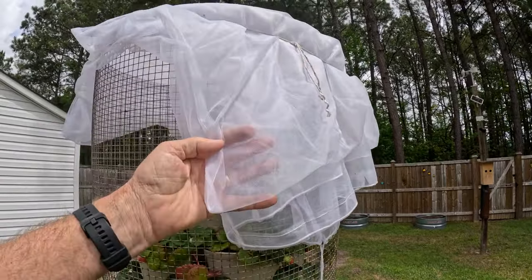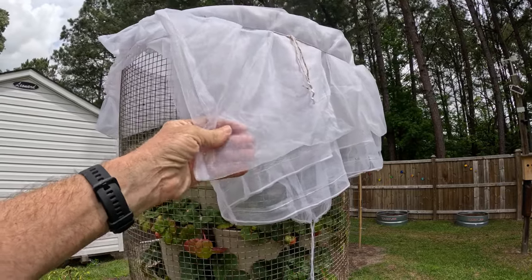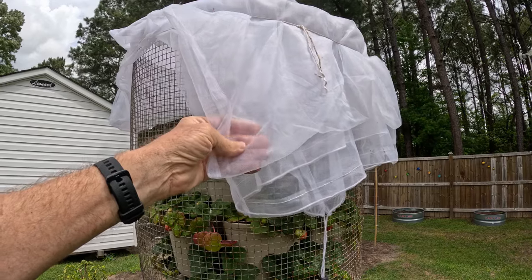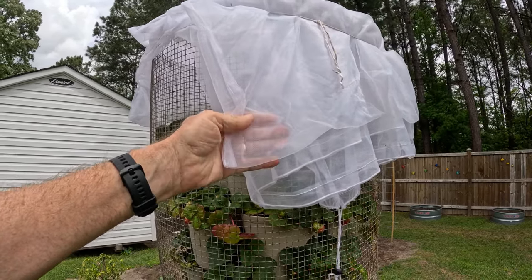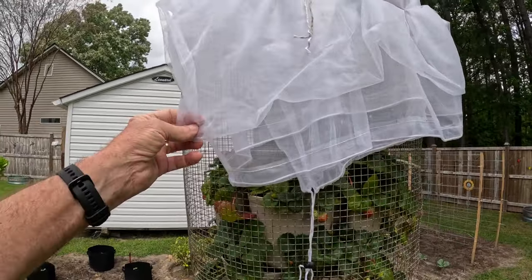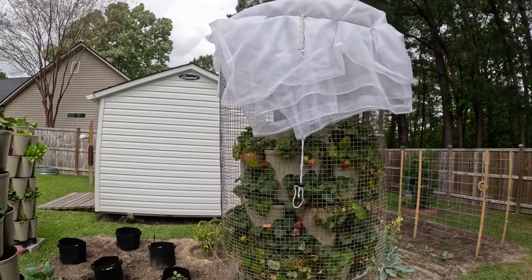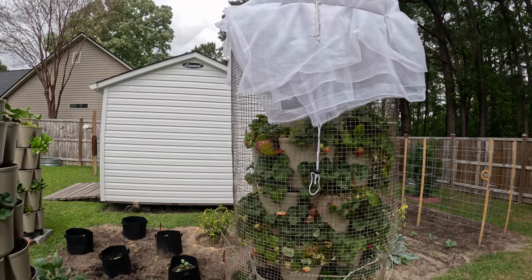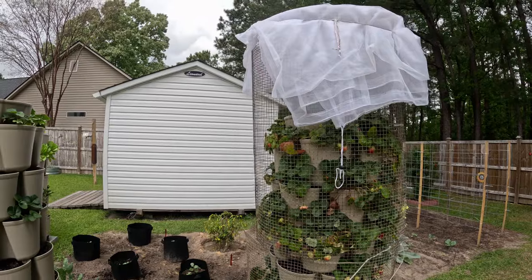I tried using this netting to keep the varmints out. Actually, at first we thought it was just birds coming in and eating, and then we actually saw the squirrel over here climbing and getting the strawberries. What they would do, they would chew right through the netting. So I guess it wasn't designed as squirrel protection, just bug and maybe bird protection. So we kind of moved on from that idea.